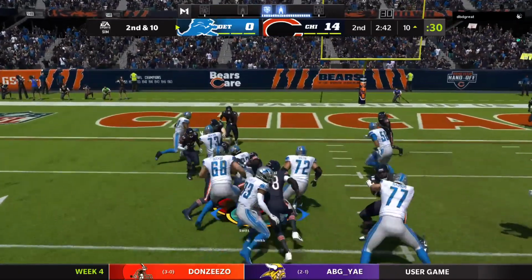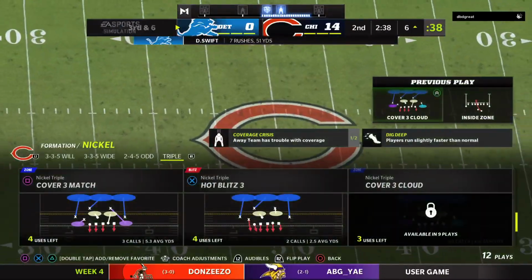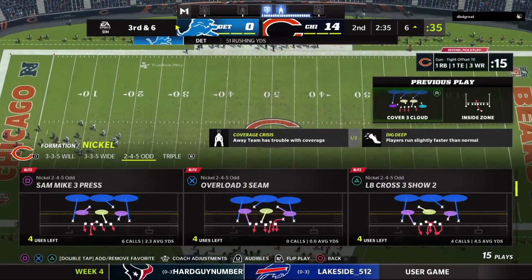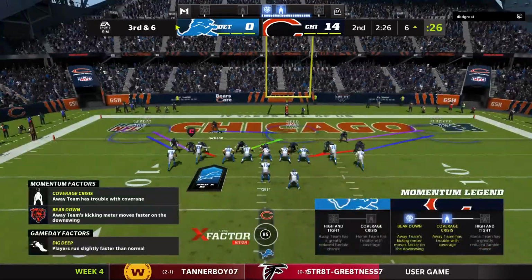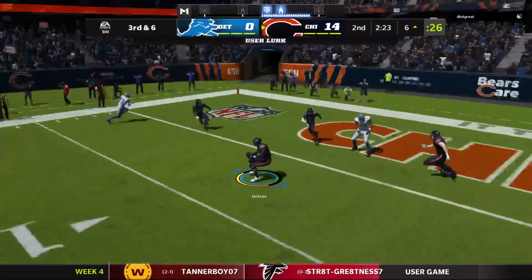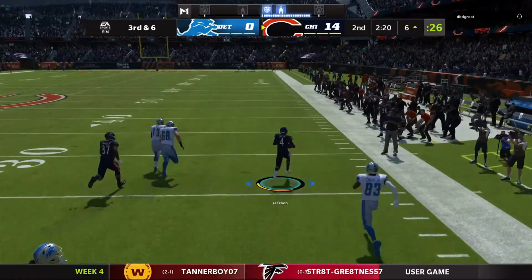They run out of the gun with Swift. And he'll get about 4 there as he takes it from the 10 down to the 6. But that call makes sense because they've been throwing it well on this drive, and once again they show passing formation, showing the shotgun. Then they ran out of it. That's a nice play by them defensively, though, to hold it to a short gain. And yet again, Goff is intercepted. Eddie Jackson picks it.